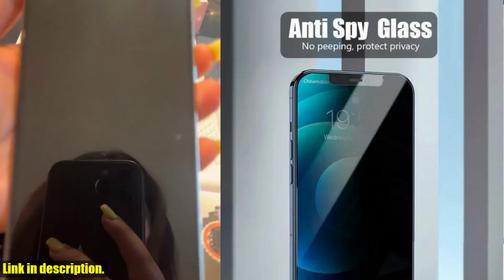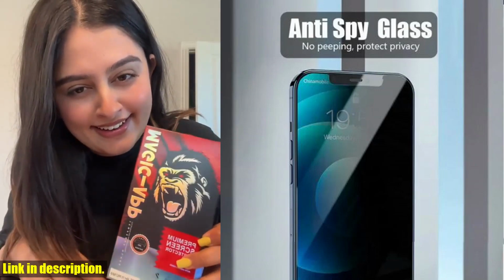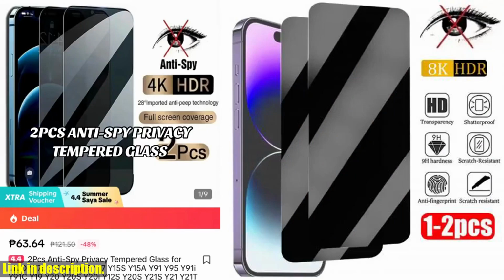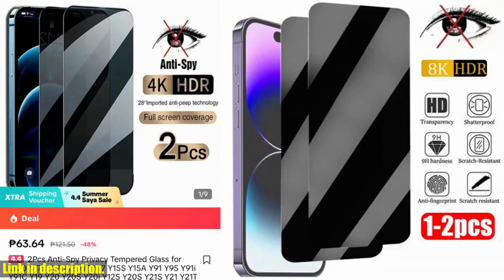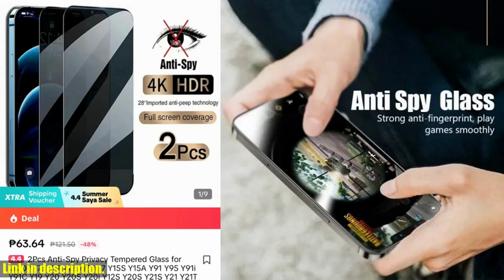With just 12 pcs of this incredible protector, you can say goodbye to nosy neighbors and prying coworkers trying to sneak a peek at your phone. And the best part? Installation is a breeze, and it doesn't interfere with the touch sensitivity of your screen. Plus, it's ultra-thin and durable, so you won't even notice it's there until you need it.